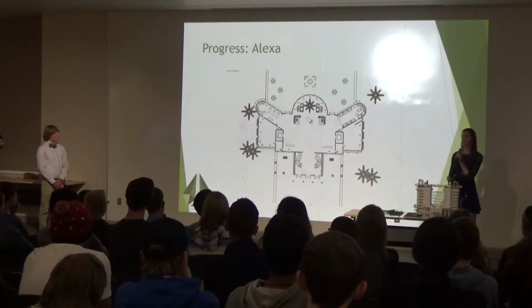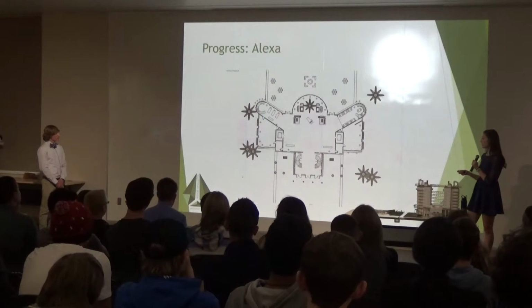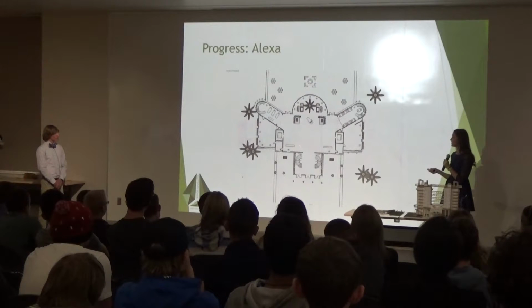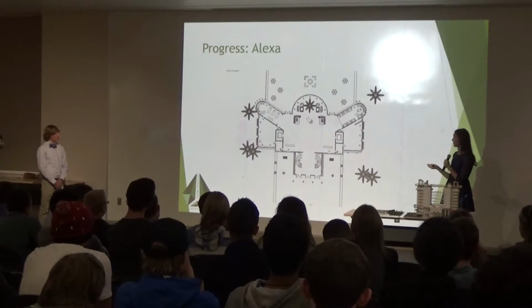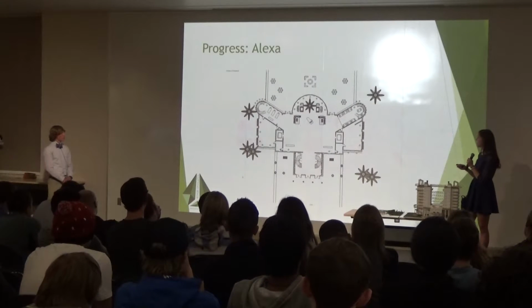Okay, so I'm going to go through my floor plans. This is my first floor plan. This is the very entrance, and we have a double staircase going in, and you walk through it. This is the reception desk, and there's another one over here. This is the cafe, because you're sort of in the middle of nowhere, so you need somewhere to eat. And then this is the kitchen for the cafe. That's why there's a little opening right here.